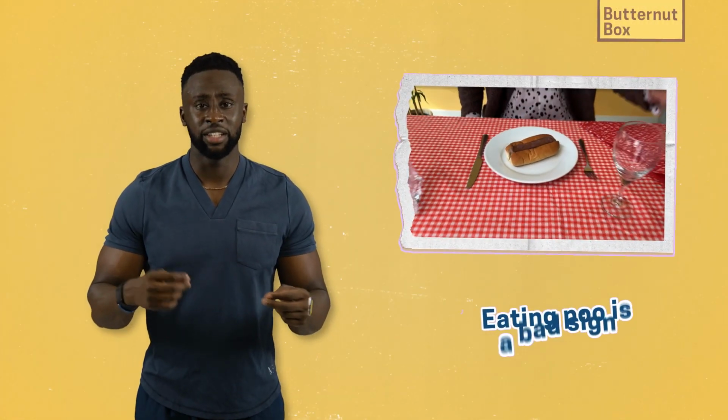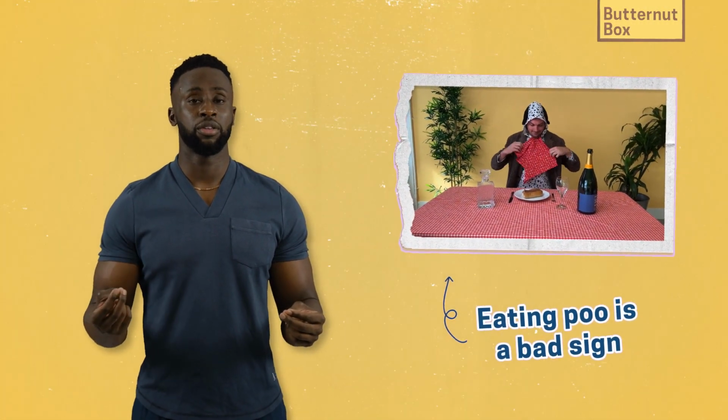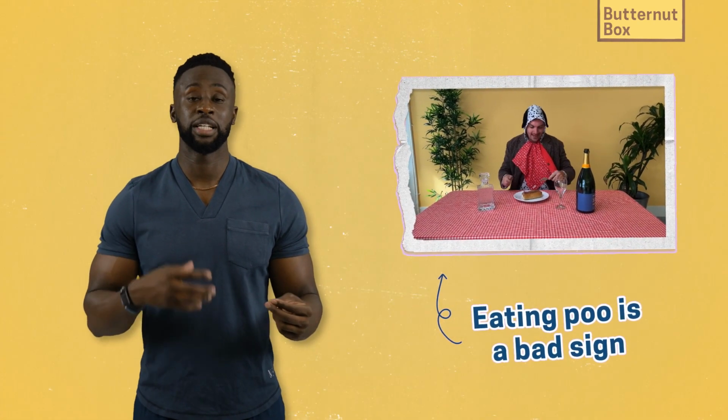If your dog is eating another dog's poo, or their own poo, it could be an indicator of their overall gut health. And this would be because they're probably not digesting enough of the food as it comes through.